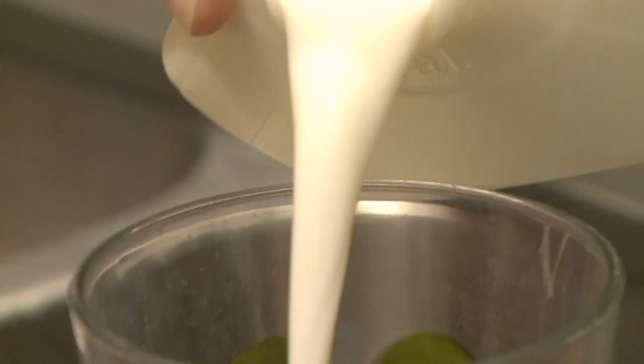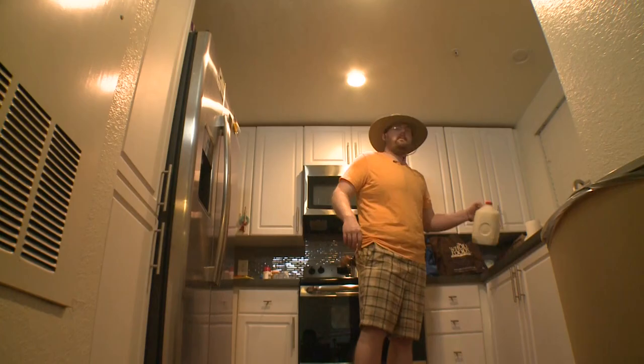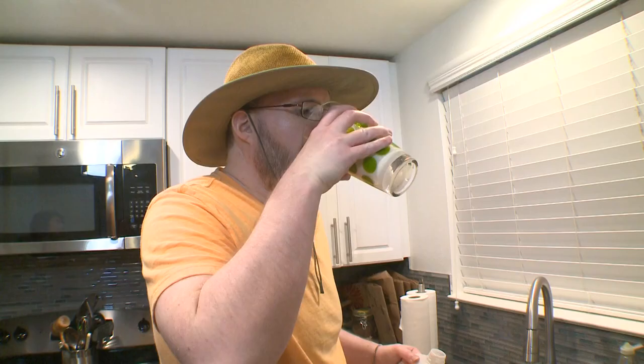You might call Alex Snell a milk connoisseur. He's a cancer survivor and drinks a lot of milk to settle his stomach. But lately, he says the milk he buys has been spoiling way too early. The very first time this happened to me, it expired about 10 days before the expiration date.